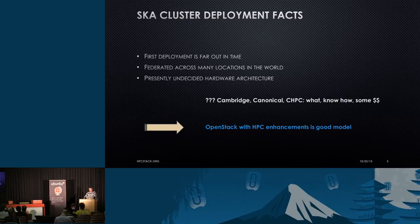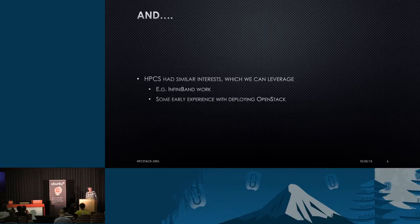So we put our heads together, and we means, in this case, Cambridge, meaning the astronomy group there, and the high performance compute services, together with Canonical, and the Center for High Performance Computing in South Africa, which is a major player in this. And so we had some discussions, you know, what do we really need? How can we get there? We need a little bit of money to develop a prototype. Yeah, and we concluded relatively quickly that OpenStack with a few HPC enhancements is the way to go. And I'm going to tell you how this is progressing, because it's looking promising.